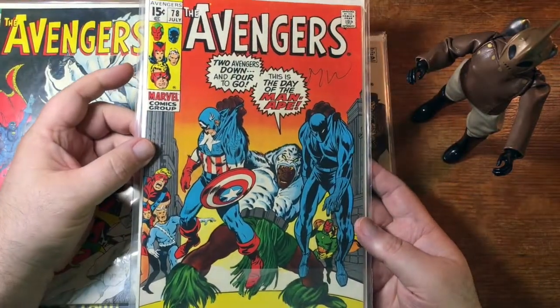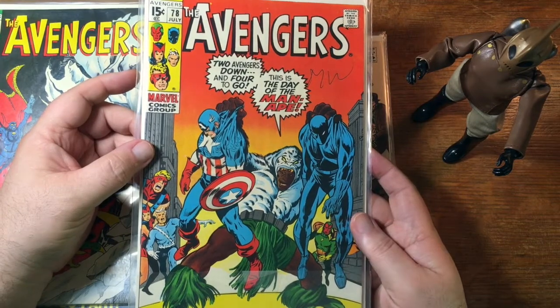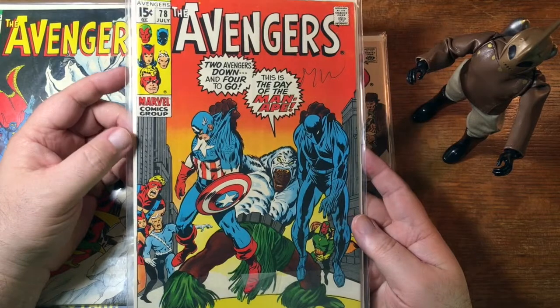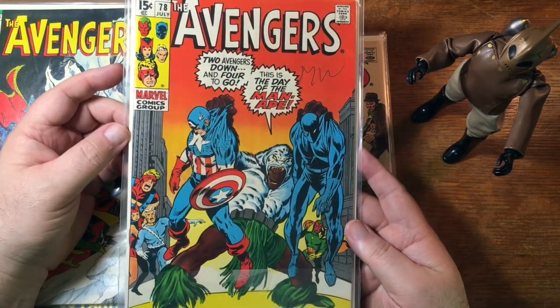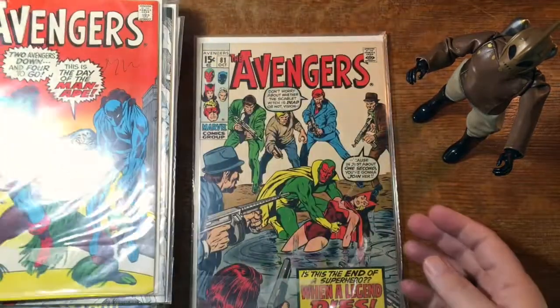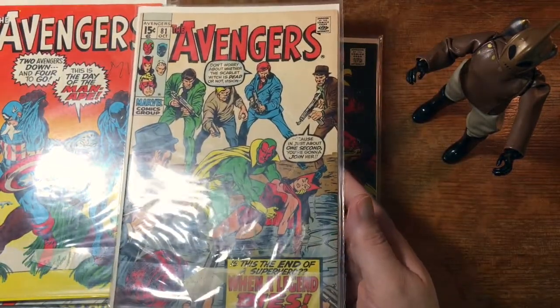Here is Man-Ape. That's what you didn't know you needed. A Grape Ape, Man-Ape crossover. Oh, wherefore the giant treasury editions, huh? All right. John Buscema. Love me some John Buscema.